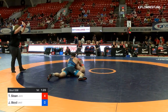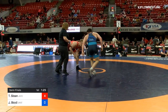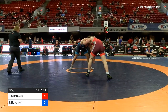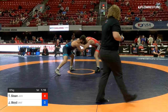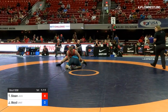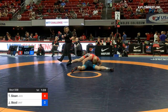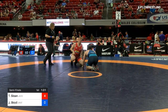Another shot by Sloan. He's a high volume shooter. Even if he doesn't finish every single one, the more you shoot, the more chances you have to score. At least that is the theory. Boyd able to get in on a single leg, but Sloan got his hips back and he's got Boyd stretched out. We get back to our feet.